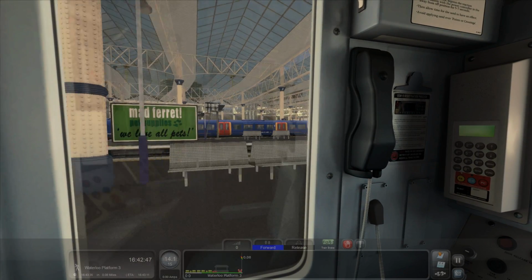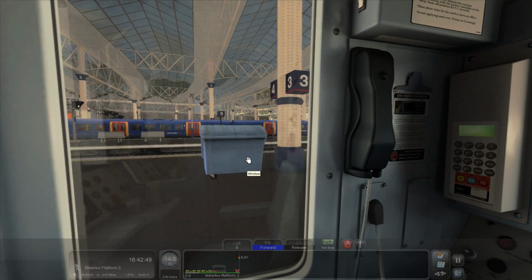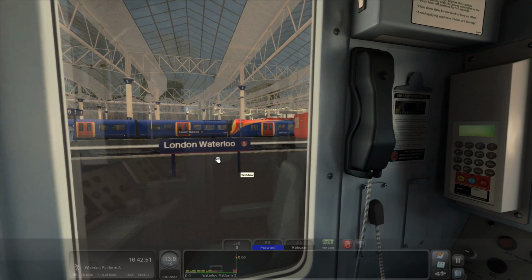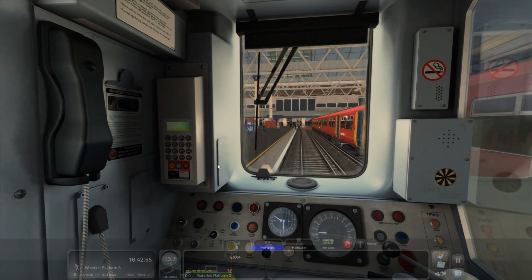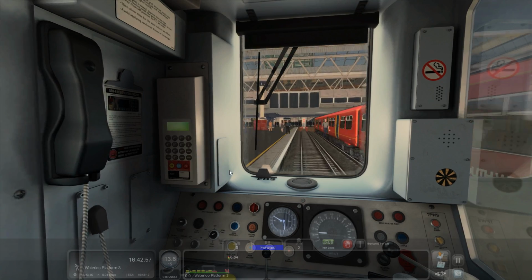Welcome to London Waterloo, finally in Train Sim. Oh my god, I remember when I'd always be talking about London Waterloo and how we could have it finally one day in Train Sim.